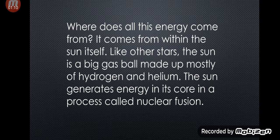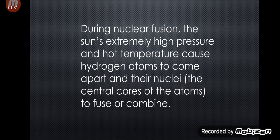Like other stars, the sun is a big gas ball made up mostly of hydrogen and helium. The sun generates energy in its core in a process called nuclear fusion. During nuclear fusion, the sun's extremely high pressure and hot temperature cause hydrogen atoms to come apart and their nuclei, the center cores of the atoms, to fuse or combine.